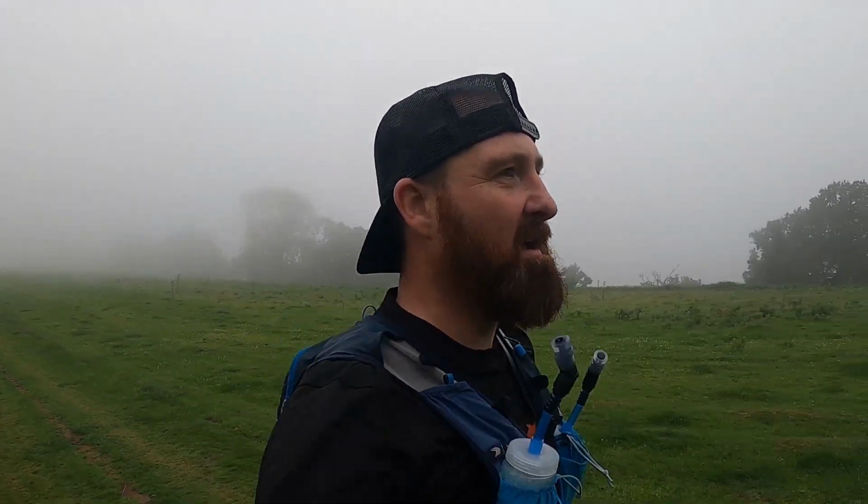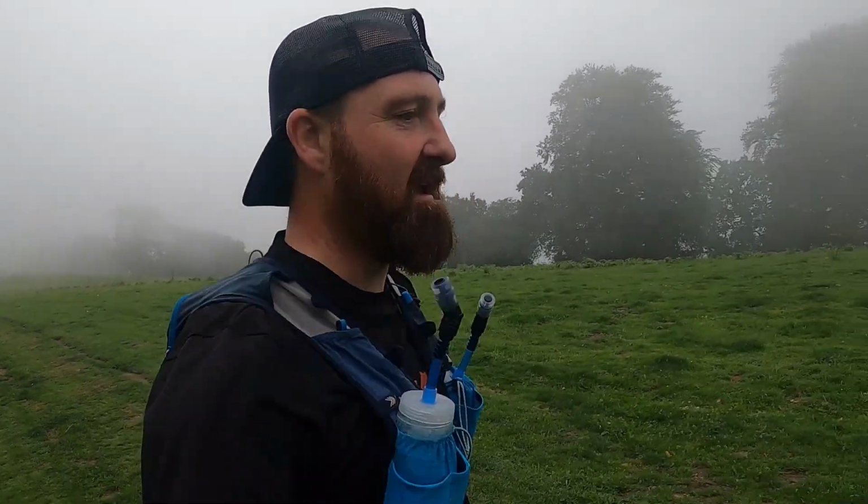I think I'm about 28 miles total, so we'll see how we get on. But it is pretty misty, murky, totally nothing like the 33 degrees we had yesterday. So it's a bit cooler for running today, so perhaps that's why I feel a little bit fresher. So if I can get a decent amount of mileage in today and elevation, I might have a rest tomorrow. I might call it. Let's see how we go.